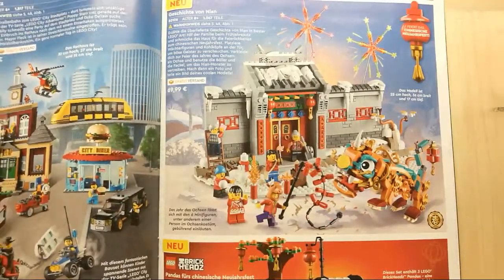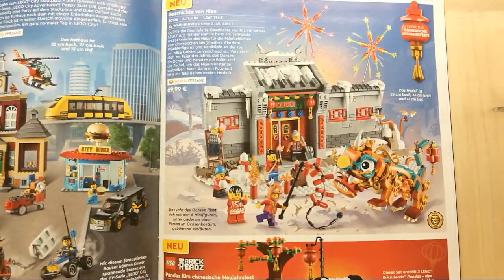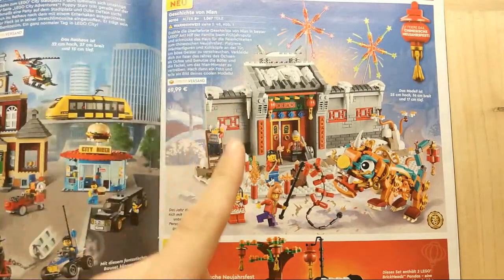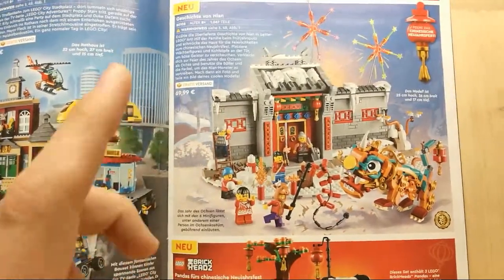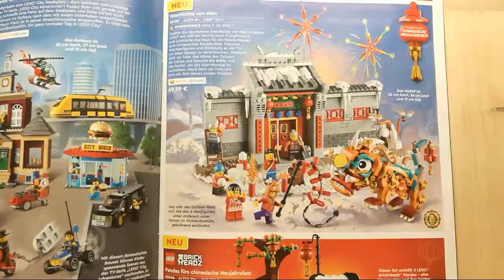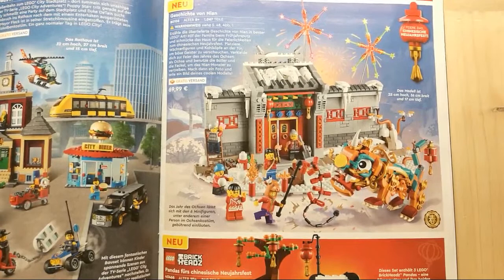The City set here had, can you see that? 1,500 parts for €180. And this one has 1,000 parts for €70. So the price for this one is a lot better. And yeah, I think it's looking pretty good. And €70 is still too much for me. I wouldn't buy it for 70. But I think it's not that overpriced. I gotta say that it's not that overpriced. And you get some nice minifigures, and yeah, the price per part is a lot better.